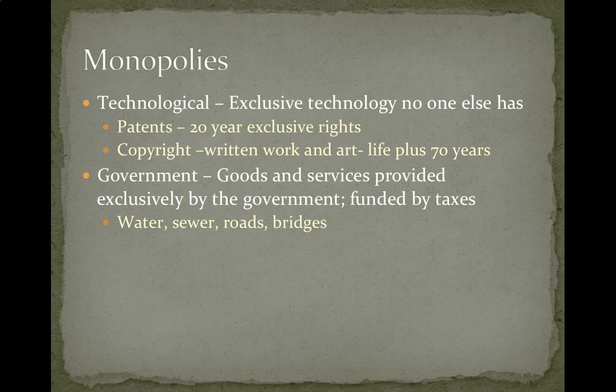Government monopolies are just those services that are provided exclusively by the government.